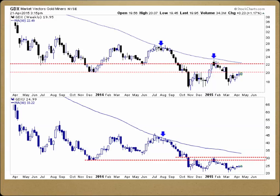So if the miners can rally up to that moving average, which has been resistance, and test it again, that would be the third test in the last 11 months or so. And that would just be a sign of strength and a real sign that this bear market is slowly, gradually transitioning to a bull market. But we have to see. The miners are up today.